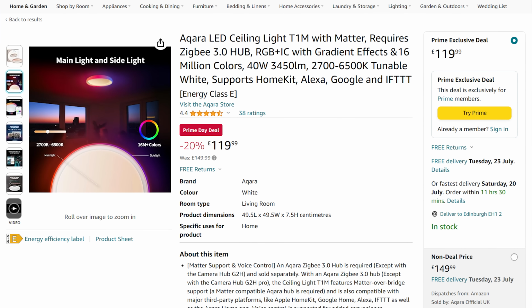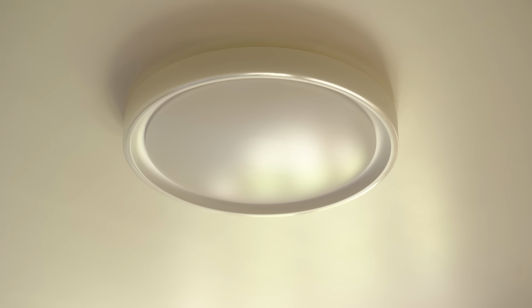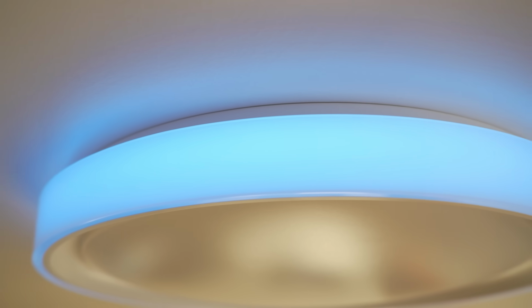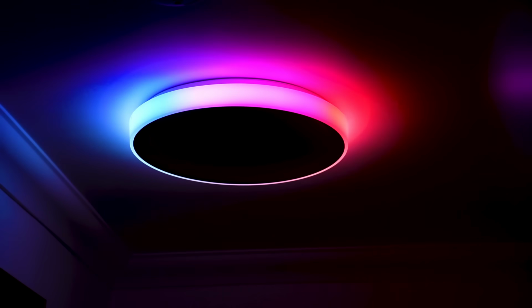Let's jump into some smart lighting now. Traditionally not a great category for Prime Day deals, but I have managed to find some good ones this year. Firstly, one of my favourite new lights is the Aqara T1M ceiling lights, which I reviewed just recently. It's basically a giant ceiling light with 2 LED panels in it, one for the main light section, which has a bunch of really bright temperature controlled white LEDs, and then it has an outer RGB LED strip which can be used for notifications or subtle mood lighting during movies.